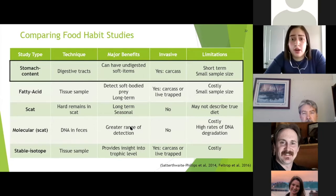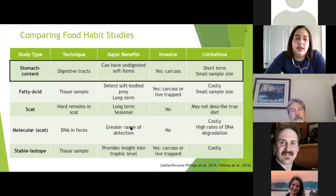Stomach content analysis was actually conducted in 2010-12ish by Aaron Barding, one of Dr. Lackey's students. Stomach content analysis relies on the use of digestive tracts, and we are able to investigate and identify what has been eaten day of, and this often includes undigested items, which means we can identify soft-bodied prey items. It is considered an invasive method.